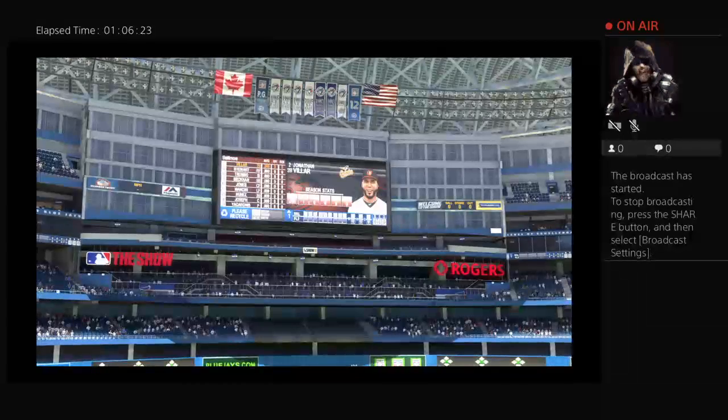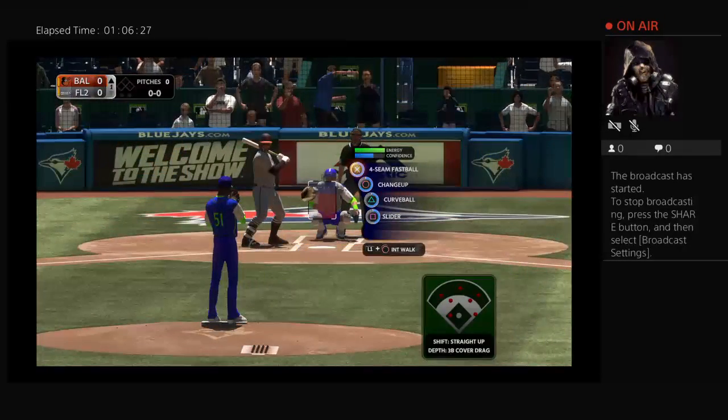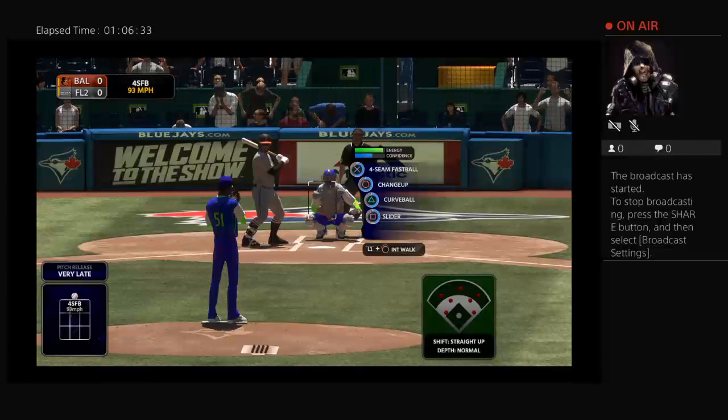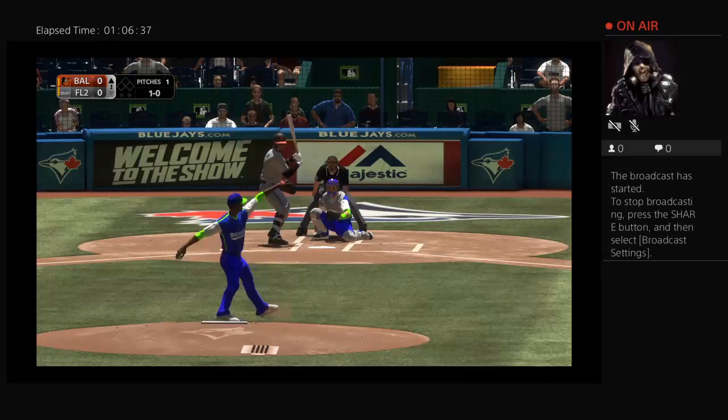Going to be an interesting contrast. Now batting, Jonathan Villar. He will lead this one off today, leading off the afternoon for Baltimore. Second baseman. And we are underway now here at Rogers Center as the first pitch misses for ball one.